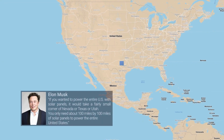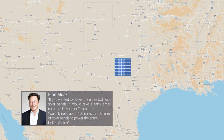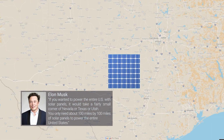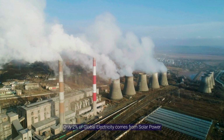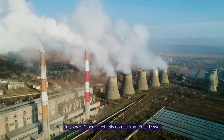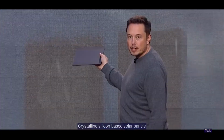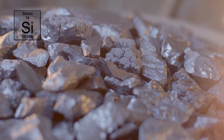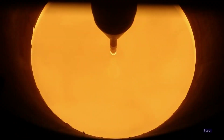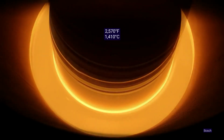If you wanted to power the entire US with solar panels, it would take a fairly small corner of Nevada or Texas or Utah. You only need about 100 miles by 100 miles of solar panels to power the entire United States. Currently, only 2% of global electricity comes from solar power, and 90% of that comes from crystalline silicon-based solar panels, the dominant material technology. While abundant, silicon has downsides related to efficiency, manufacturing complexity, and pollution that prevent it from being an absolute no-brainer.